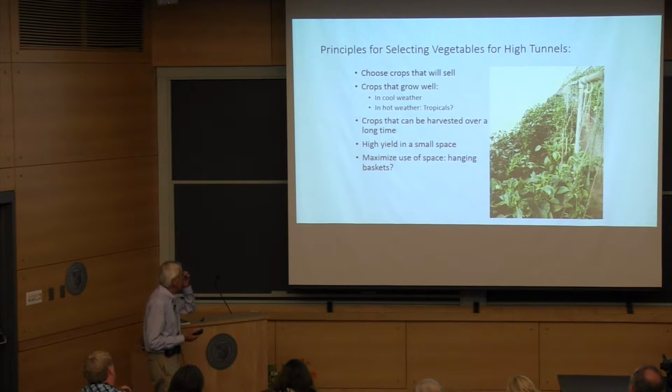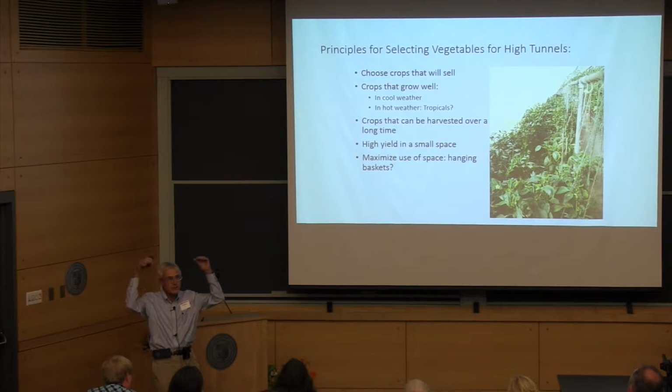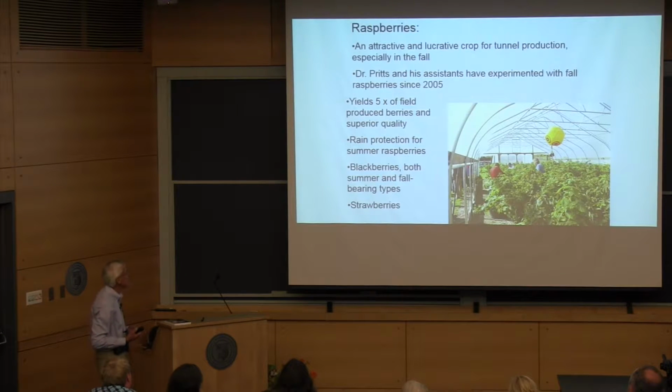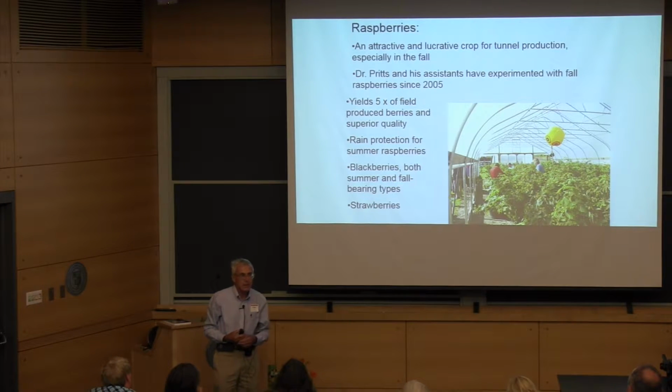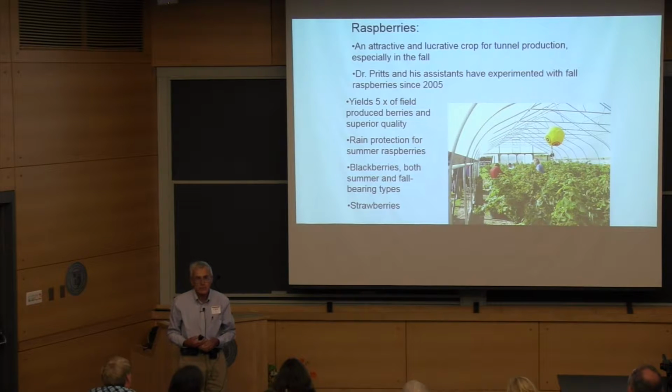And then, of course, you can utilize the space by something climbing, but you can also hang stuff from the top. So I'll show you an example of that, some work that Neil has done on that. Raspberries. Raspberries don't like to get rained on, and raspberries can be extremely productive in a high tunnel environment.